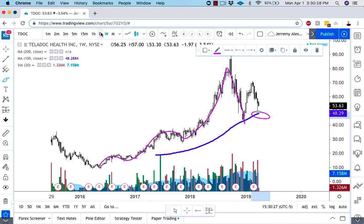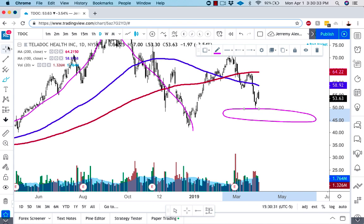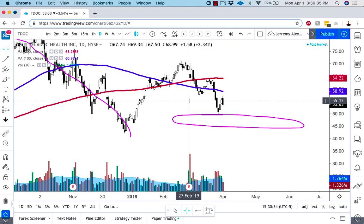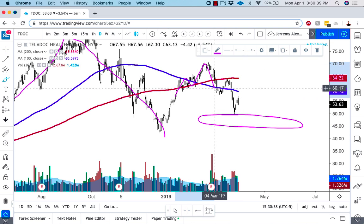It's like 47-ish area, just to make sure people are nice and stopped out, because the daily chart does look a little on the rough side. You have what appears to be a little mini head and shoulders pattern here. Boom, boom, boom, boom. Close below. We've kind of retested. Volume has been picking up.